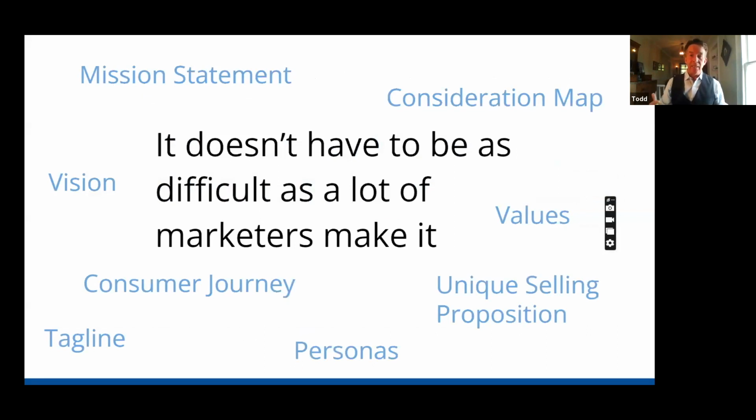But the one thing that I also want to get across to you today is that this doesn't have to be as difficult as a lot of marketers make it. I've got a couple of things listed on this page that you're probably all used to hearing about or seeing, whether it's a mission statement or a value statement or a unique selling proposition, personas, consumer journeys, taglines, visions. All of these things can be important. As a marketer, I appreciate all of them and believe in all of them, and I've taken part in creating many of them, but I also know this often.